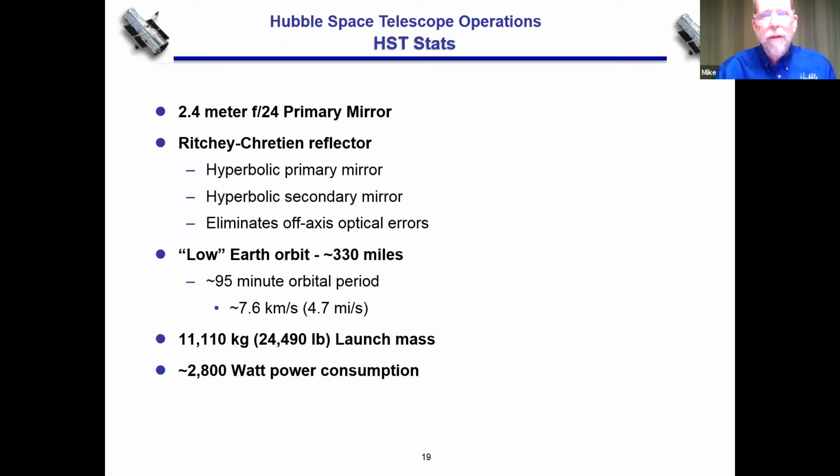So why are we in that low of an orbit? That's the highest the space shuttle could ever go. We were put up there by the space shuttle, and we had to be serviced by the space shuttle, so that determined our orbit. Would we like to be in a higher orbit? Yeah, probably, but we loved being able to be serviced, so it was a good thing. It weighs, and yes, there's no weight in space, but there is inertial mass. It's heavy, 24,000 pounds.